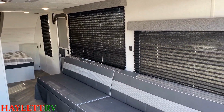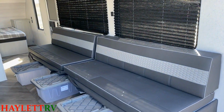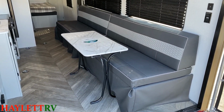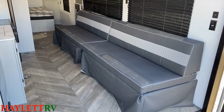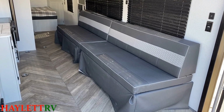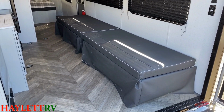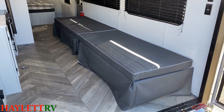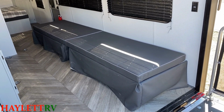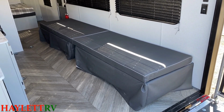Now, a cool thing here, I've talked about these benches. Something you're not seeing if we look down below is there's some really cool storage tote space borrowed again from Wildwood and X-Lite. And there's that little floating table that I told you about that you can pop out if need be. But of course, there's also the sleeping capacity here, because all you got to do is take that little cushion off the back there and bingo, bango, bongo. You get yourself an easy two-person sleeper, especially if you're sleeping toes to toes. You know, because people tend to curl up on their side to sleep a little bit. I think you could make that work.